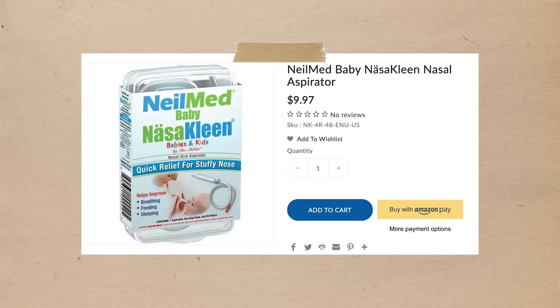I have never heard anybody talk about this before, and I don't know why. I think it's just because the Frida one is so popular. This is a nasal aspirator, and we had the Frida one. I've heard people rave about it and sing its praises up and down, but it never really worked for us because the tip of it is so big that you can't really get it in a newborn's nostrils. And so when we went to urgent care, they gave us this one by NeilMed, and it's so much better. I don't know why it's not more popular.